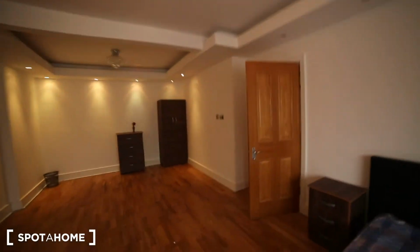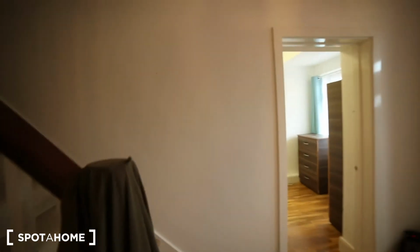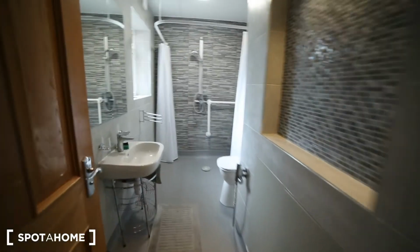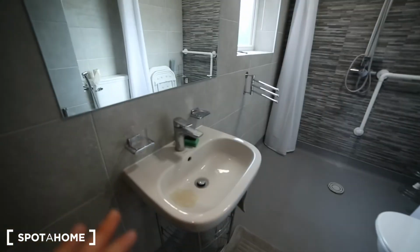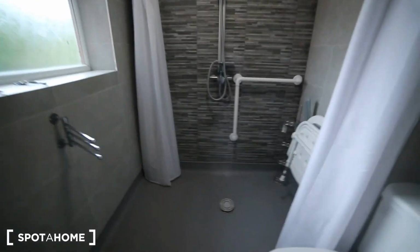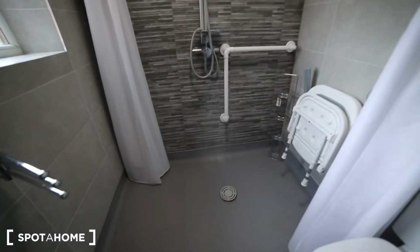And then I will show you one more bedroom upstairs. Upstairs we have one bathroom as well. We have bedroom 3, 4, 5, which are occupied. And then we have bedroom 6 and the bathroom. So in the bathroom we have a sink, the shower, and the toilet. As you can see, the shower is for disabled persons.